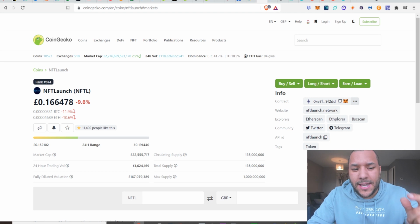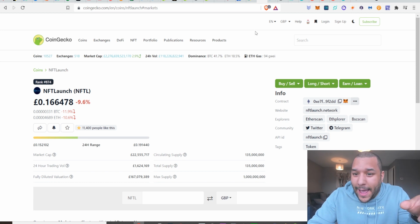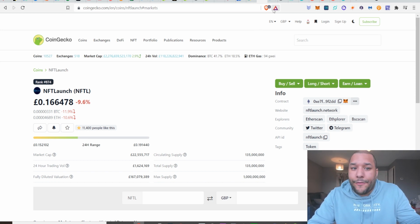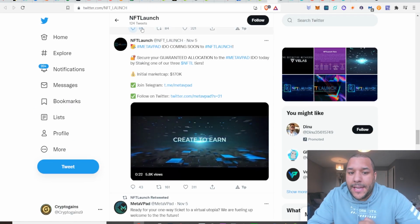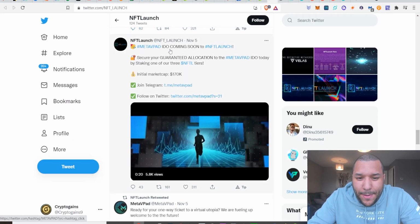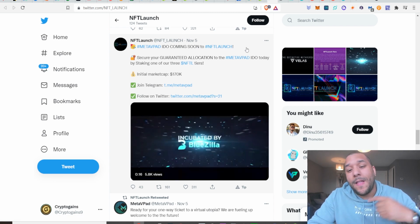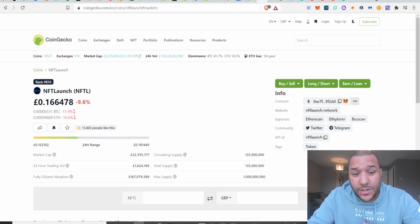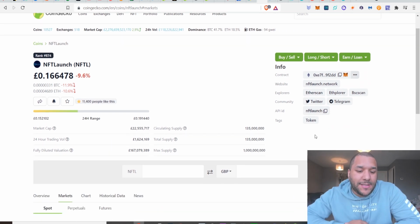Let's talk about NFTLaunch, because that's another platform where you may be able to buy the IDO for the launchpad. Take a look at their Twitter, because NFTLaunch drops this: MetaVPad IDO coming soon to NFTLaunch. Be prepared. This is a bit cheaper for you guys. This is more of a newer launchpad. I don't know if it's as trusted as TronPad.